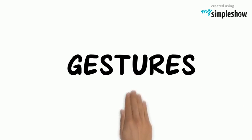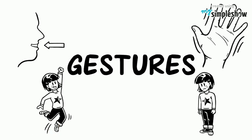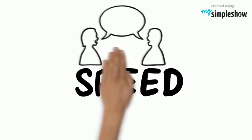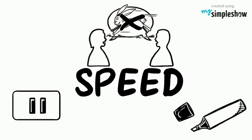G is for gestures. Use hand motions and facial expressions in a way that draws the audience in and matches your message and tone. Lastly, S is for speed. Make sure you're not talking too quickly and include pauses for effect and emphasis.